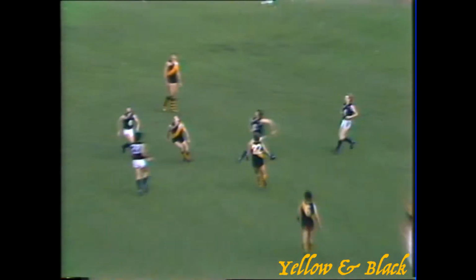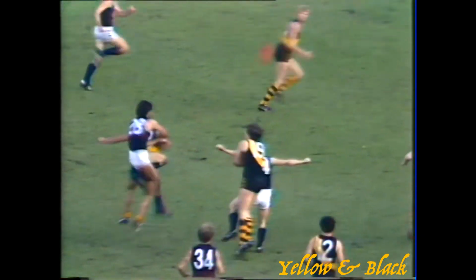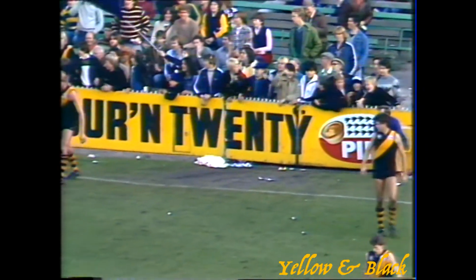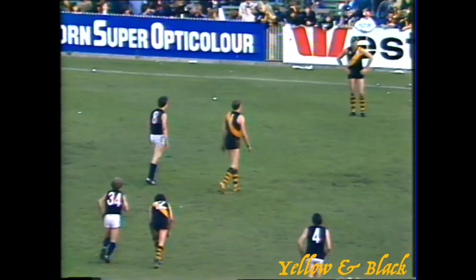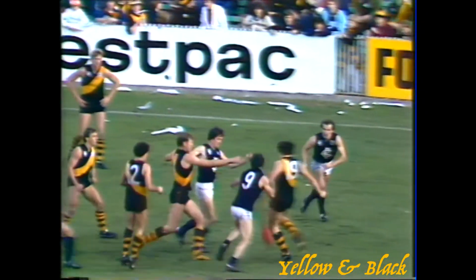Hartley gets it moving to the half-forward zone. They fly high, but the ball hits the turf again. Indecision there, but Corcomelis has won possession. Kicks in toward the forward pocket. The bounce didn't favour Buckley, and now we see the ball run out of bounds, and we'll see another throw-in taking place in Carlton's forward pocket. We've been playing 7.5 minutes of the final term. The game being played at the Melbourne Cricket Ground. Richmond 16-12 to Carlton 7-11.